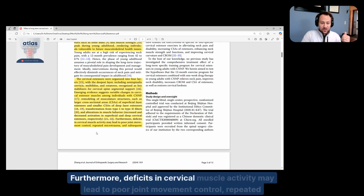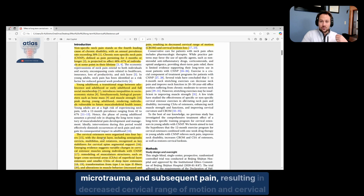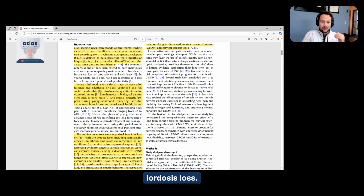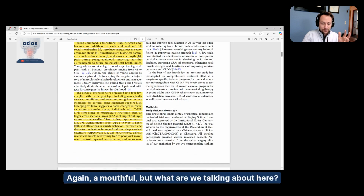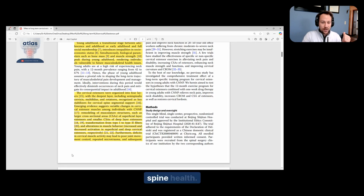Furthermore, deficits in cervical muscle activity may lead to poor joint movement control, repeated microtrauma, and subsequent pain, resulting in decreased cervical range of motion and cervical lordosis loss. Again, a mouthful, but what are we talking about here? These cervical extensor muscles are really, really important for lots of parameters related to cervical spine health.